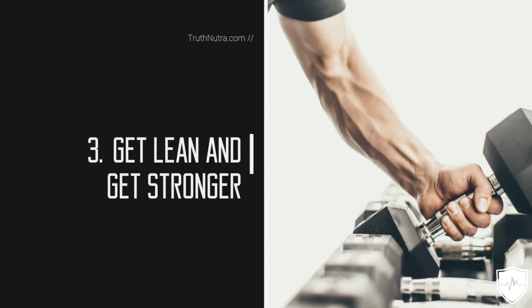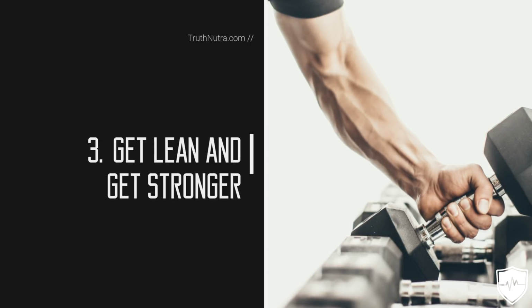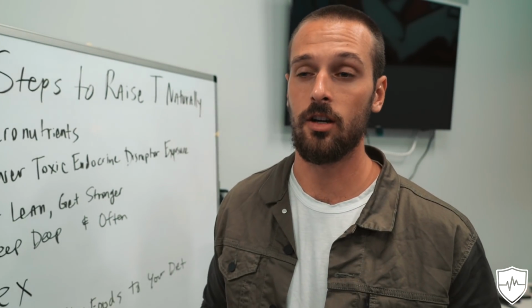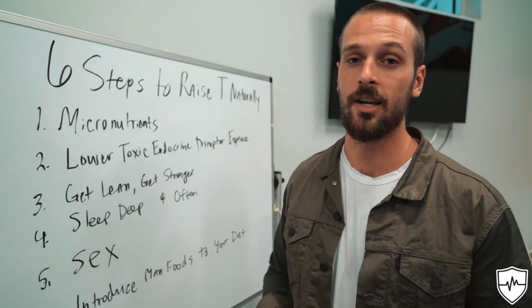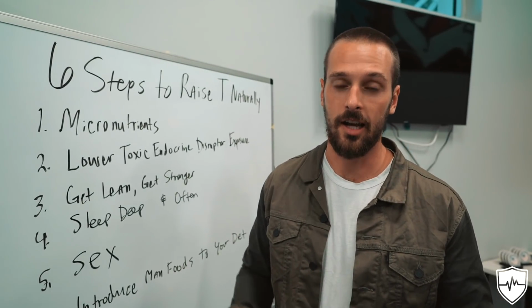So the idea there is when you're above about 15% body fat, the extra fat storage that you have is actually very easy for estrogen to get stored in that fat tissue. Estrogen prefers storage in especially belly fat. There's a lot of estrogen in the belly fat. So by getting rid of that fat, you're actually going to get rid of that excess estrogen.